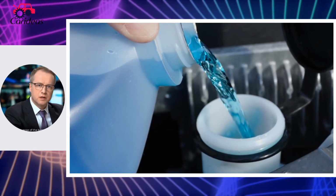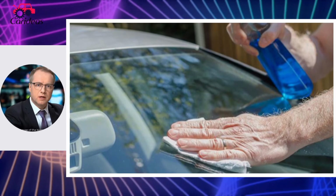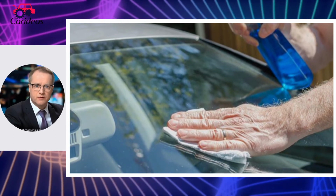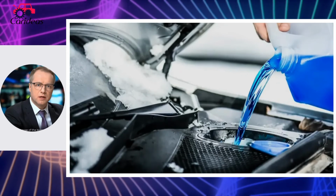A rain repellent product for the windshield is also very useful in summer, as it makes insects and dirt adhere less to the glass, making it easier to clean.